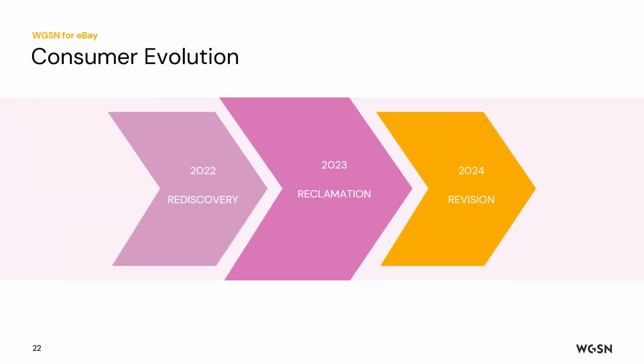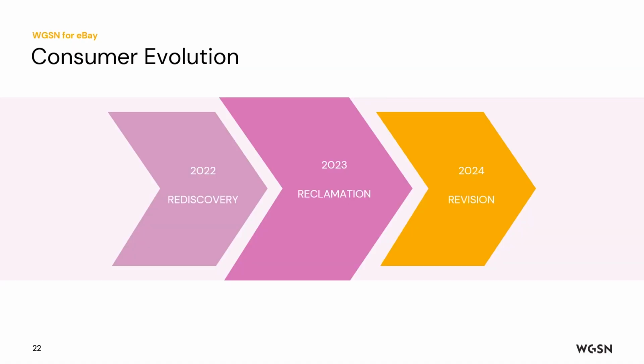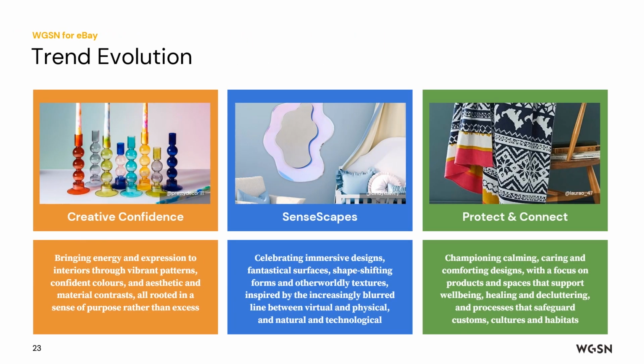So the consumer evolution, just a recap here. We saw 2022 was really about rediscovery, so crawling out of those ideas of familiarity we had during the pandemic, recouping our senses and rediscovering what our understanding of the world is and what that means for us. Then we had 2023, which will be reclamation. This is about consumers really standing up for what they believe in and demanding that change, having a bit more of an active pursuit in that. And then finally, we have 2024 coming, which will be about revision. So no longer just thinking about change, but really about taking action themselves and having a thoughtful process for this.